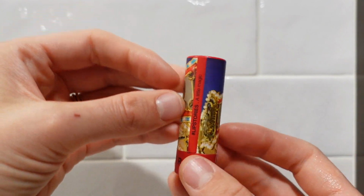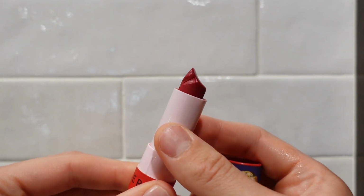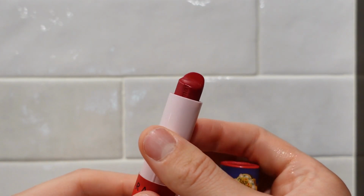So I use that. That's kind of the simple look. And then I like to layer on top this Sephora lipstick. It is a red color. It's called A Little Magic number 22. I'll just tap it on top of the lip oil and then rub it out. And I think I want more.